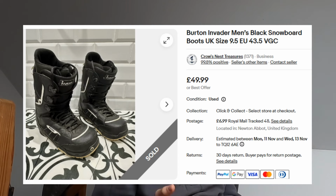Sold some snowboard boots. I straight out refuse to sell ski boots because they're such a bulky thing. But snowboard boots don't weigh as much, so I'm more inclined to buy them. Paid £1 for these at car boot sale. £1, whole pound. And they've gone for £43 plus postage, which was admittedly £6.99.